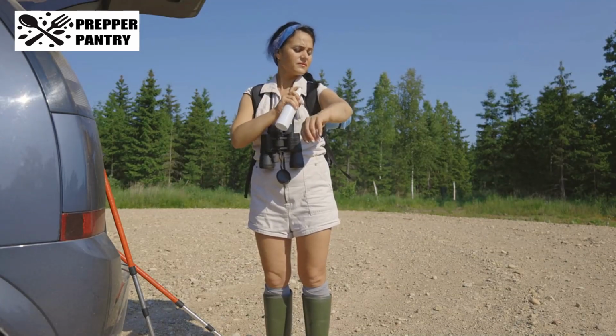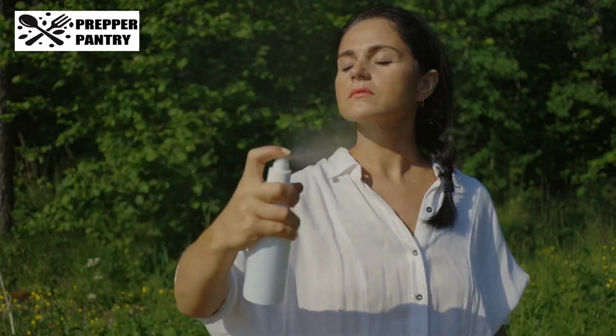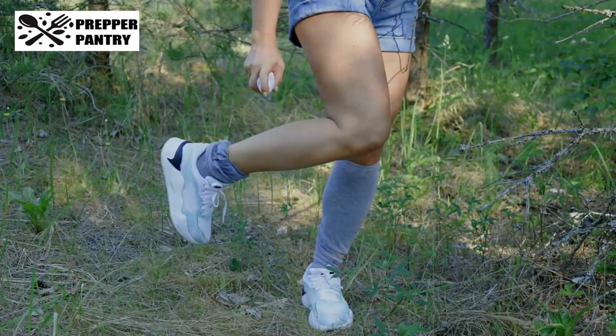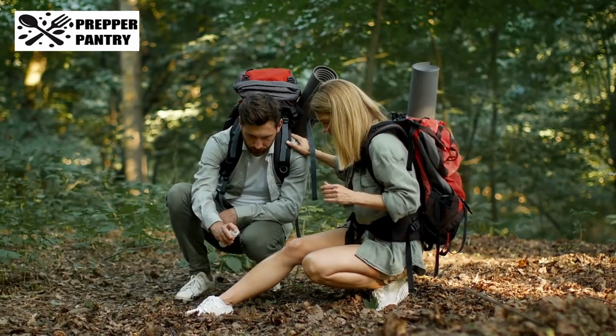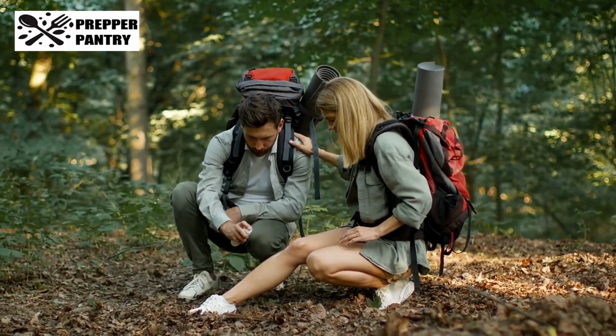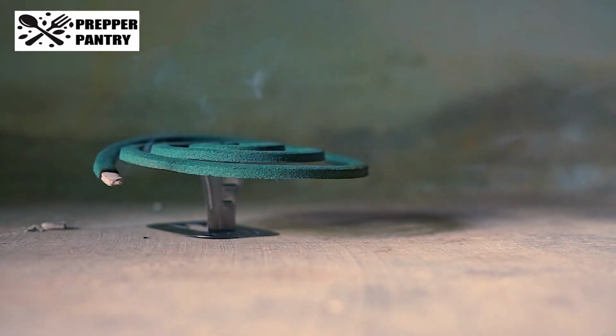But we're not talking about your everyday store-bought sprays. You need something that's powerful, long-lasting, and able to handle extreme conditions. High-DEET repellents, for example, offer the best protection. Look for products with at least 30 to 50% DEET. They not only repel mosquitoes, but also work against ticks and other biting insects.